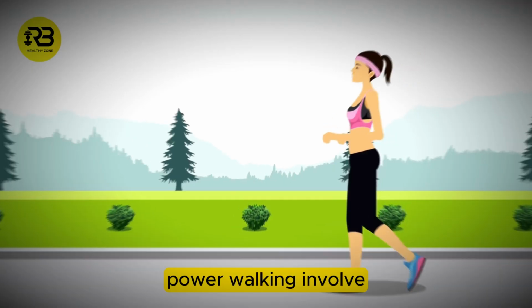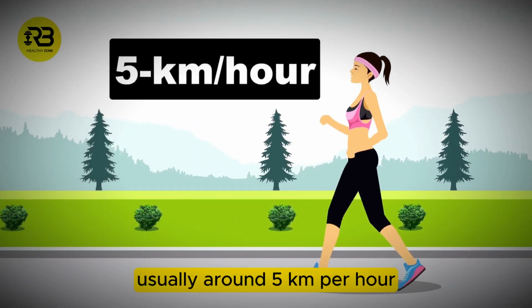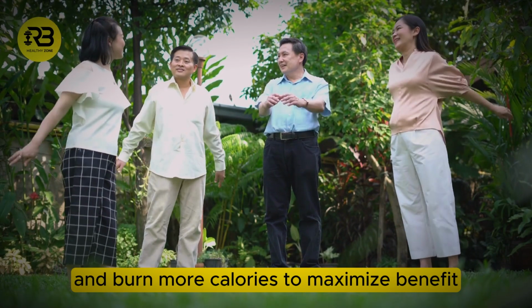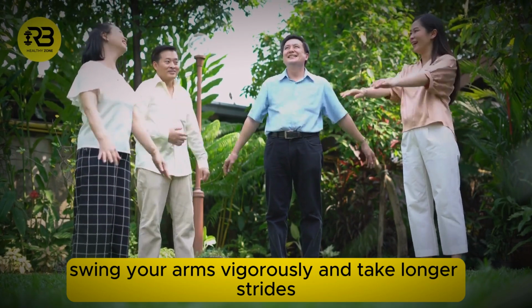Power walking. Power walking involves walking at a faster pace, usually around 5 kilometers per hour. It is a great way to increase your heart rate and burn more calories. To maximize benefit, swing your arms vigorously and take longer strides.